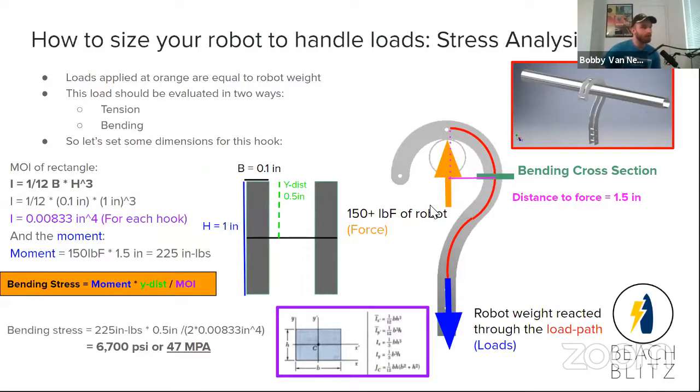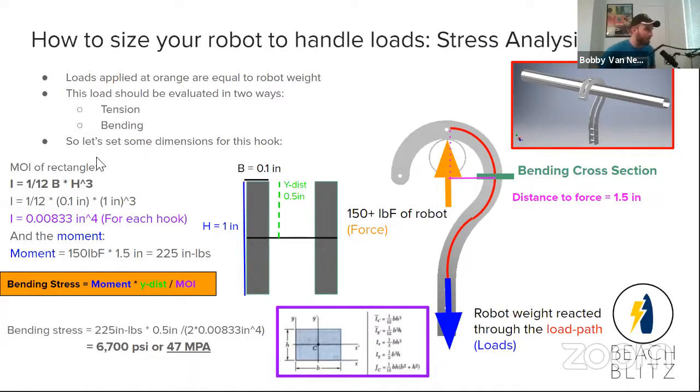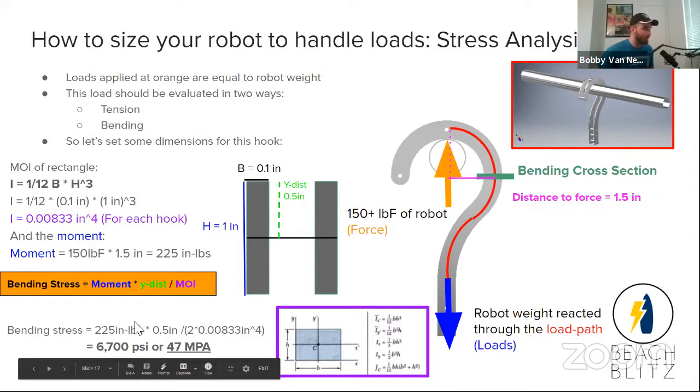So how do we use this? We're going to jump back and use that hook from the previous example. This hook is under a couple of loads here. We've got tension and bending, and I think I left out tension in this example. You would have to actually include the tension stress in this as well, but it would be quite a bit lower than the bending stress. So just to preface this, I did leave out the tension, so this is just the bending stress.